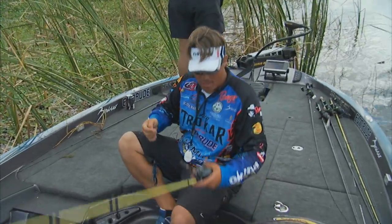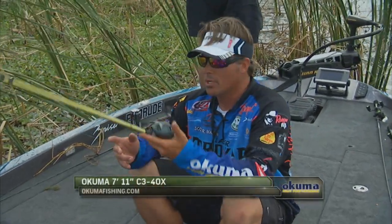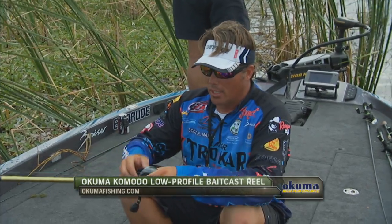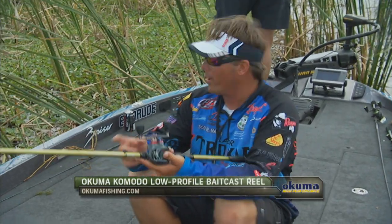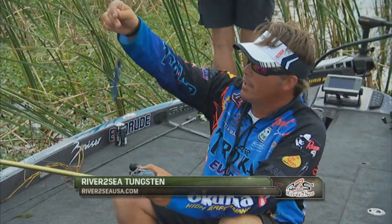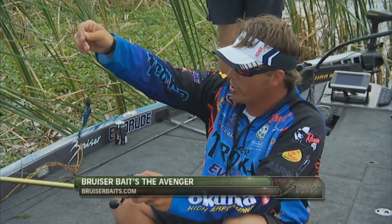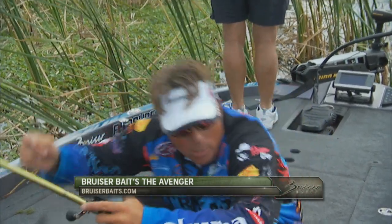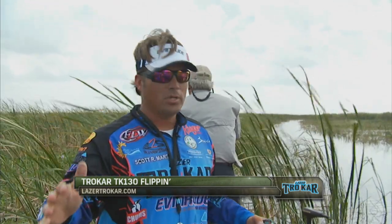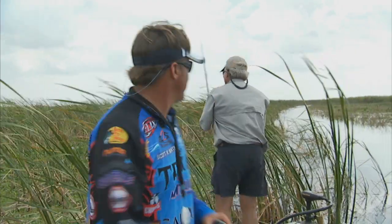What I have on this is again the 711. I've caught so many big fish on this 711 Akuma Carbon Cone C340X. Komodo Akuma reel with the big power handle. That's important. This big power handle right here helps winch those fish out. 80-pound braid, 1.5 ounce River to Sea tungsten, Bruiser Avenger, and the Mac Daddy of all hooks, the TK130 Trocar. You've heard me talk about it before. If you don't have the right equipment doing that kind of fishing, you're not going to get them out.